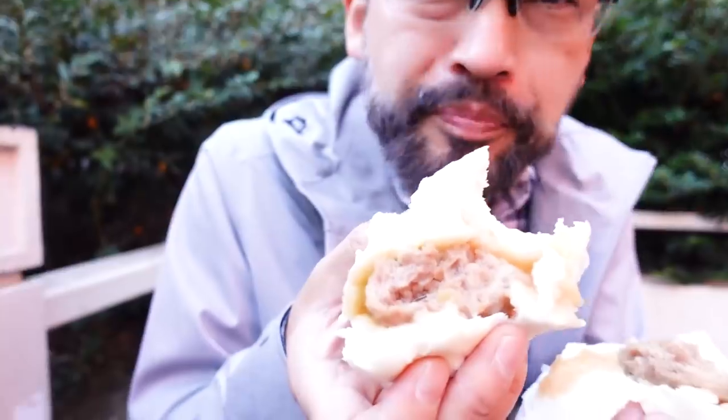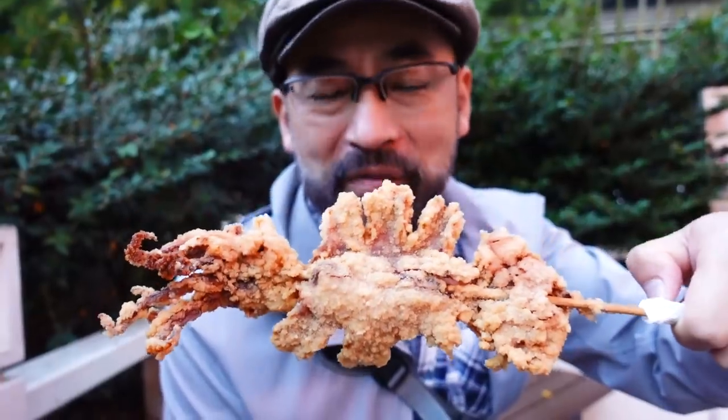I like nikuman. This nikuman has lots of umami, and the ratio of bun and the filling is perfect. Fluffy but a little bit chewy bun, and the meat, ginger. Maybe I think it's ginger and some kind of spice. So good. Wow. いただきます.